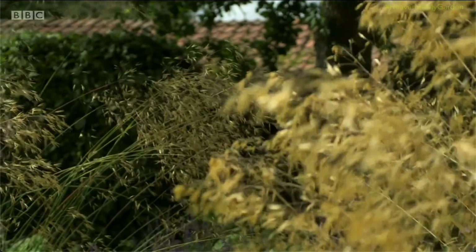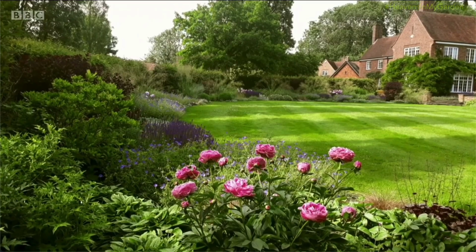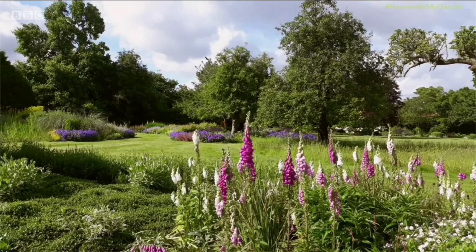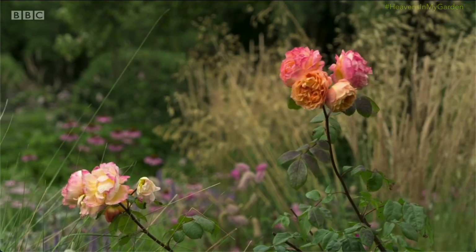So I love grasses. They're wonderful at capturing the light. They bring a movement and softness into the garden. But I also love so many of the classic English plants, you know, like the foxgloves, the roses. I adore roses, and I think they can combine beautifully.